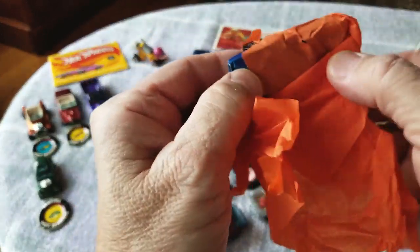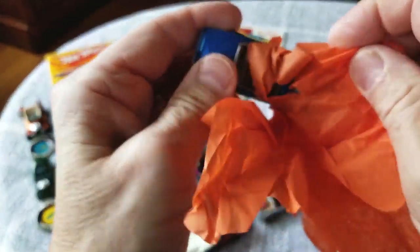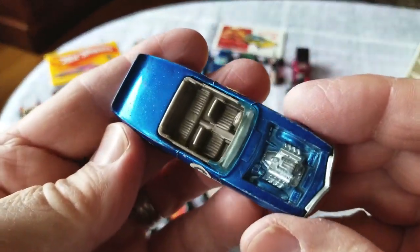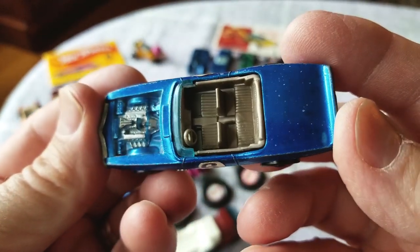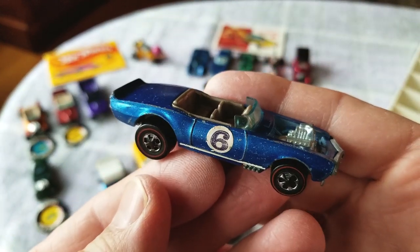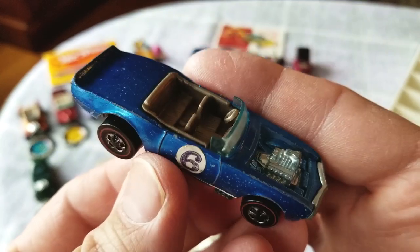Blue light my firebird. Blue light my firebird. Oh, yeah. Blue light my firebird. Look at that. It's in good condition. I would say it's around the excellent, but nah, you know, it's a low excellent.